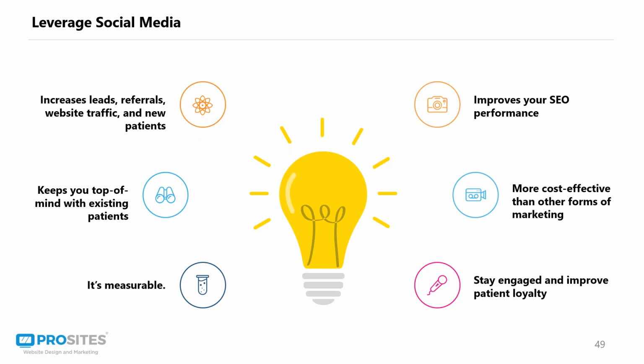Increase your leads, your referrals, more traffic to your website. It keeps you top of mind with your patients because they can be following your page and they can see when you're posting up new things. It improves your SEO performance because you have a way to bring people to your website. It's measurable. You can see how many people view your post or how many people click on it. It's very cost effective. You just need to put some time into it, which is great.